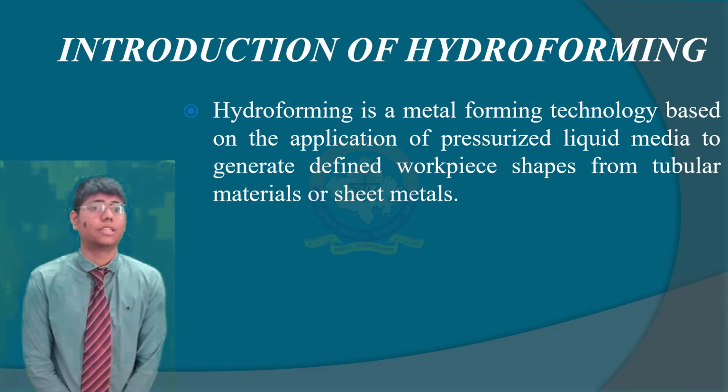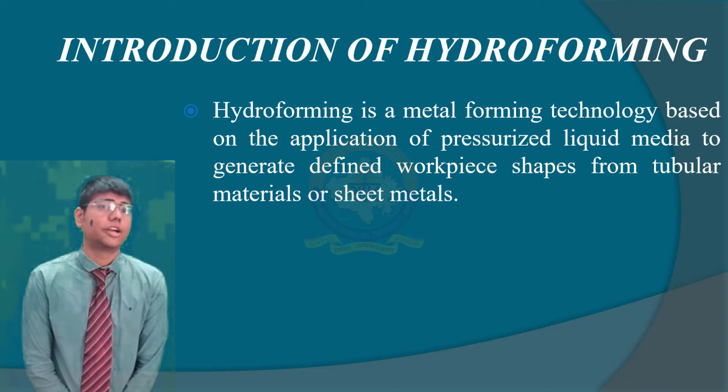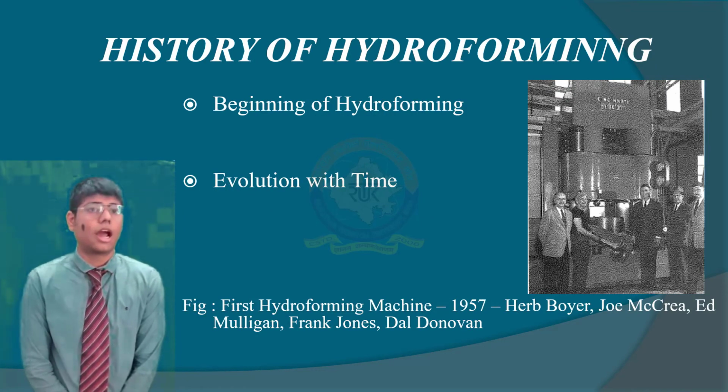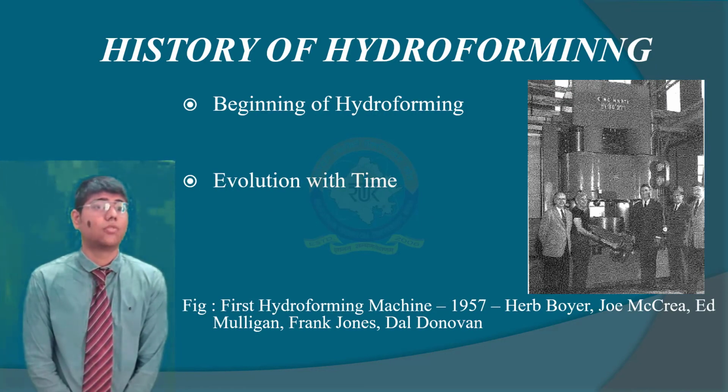Hydroforming is a metal forming technology based on the application of pressurized liquid media to generate defined workpieces from tubular material or sheet metals. Beginning of hydroforming. Hydroforming tools were born as a result of arduous research and development of the Cincinnati Milling Machine Company, founded by Geiger and Holtz in 1889.